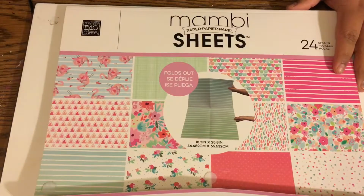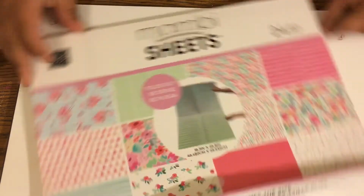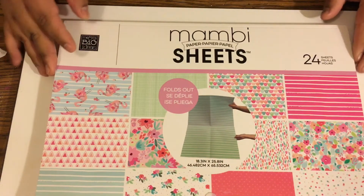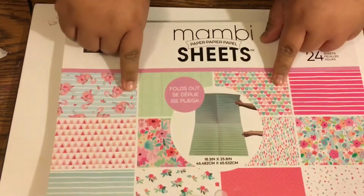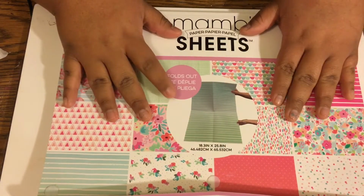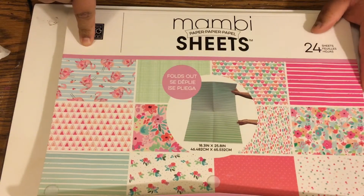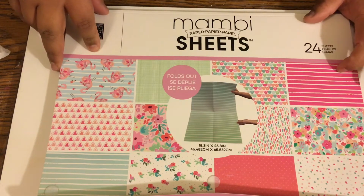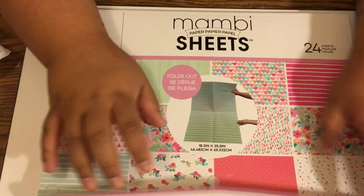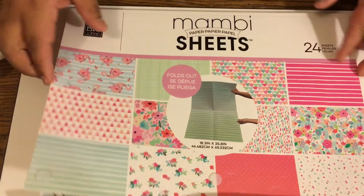I don't know why. Another thing that I got there, I'm almost getting close to the end, is this, what is it? Mambi sheets. And it's paper, and it comes with 24 sheets, 12 different prints. I was going to get a packet, those 12 by 12 packs of cardstock. But there's no way in hell I'm paying $20, and I still think it's a lot for $10 when it's on sale. So, I was on the fence. I was going to get one of those, and I ended up changing my mind. I ended up getting this one, but this is kind of like the same thing.